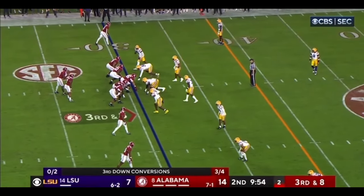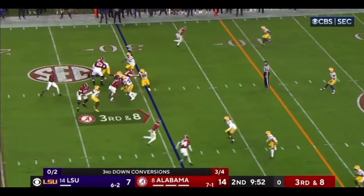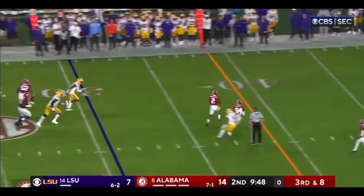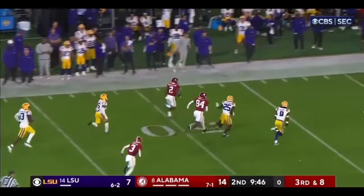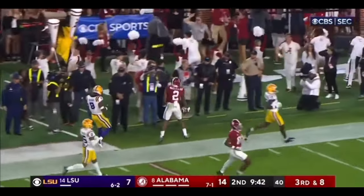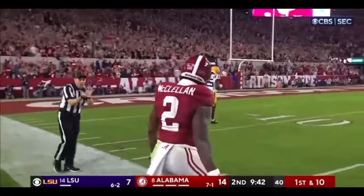Jace McClellan switches sides, flanking Jalen Milroe. He's looking left, and now he's in a heap of trouble. He lobs it to McClellan on the run. Jace McClellan down the sideline. Big play on just a little shot put pass from Jalen Milroe.